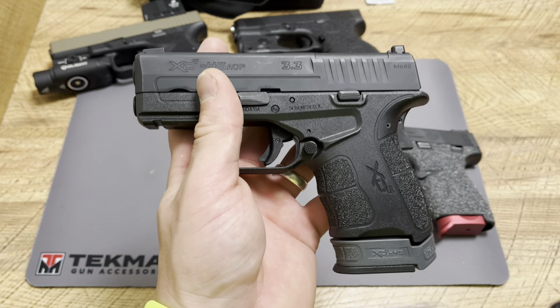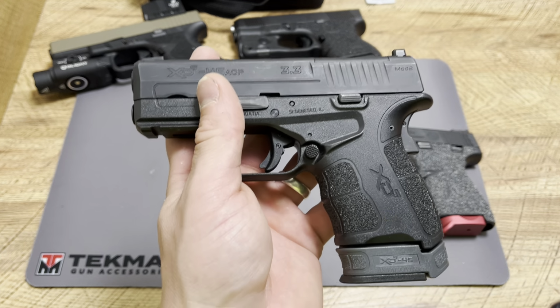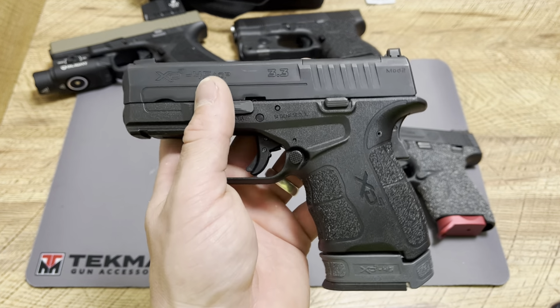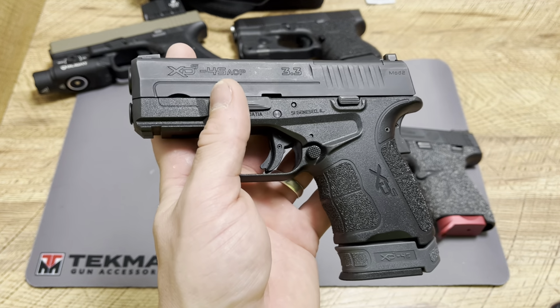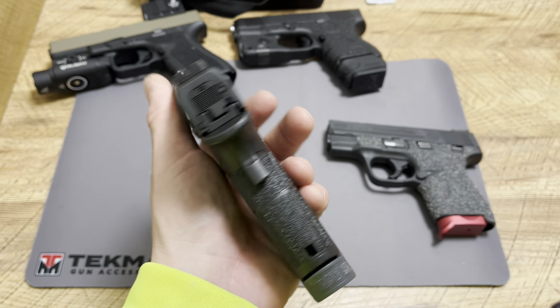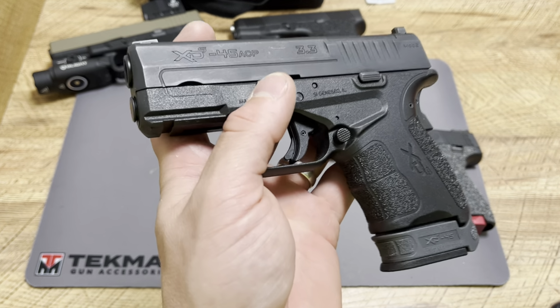This XDS is the most accurate handgun I own. It is more accurate than my Glock 26s. It's more accurate than my Hellcats, my Shield Pluses, my Glock 19s. And this thing is small. This thing is thin. This thing is tiny. And it's shooting a 45.